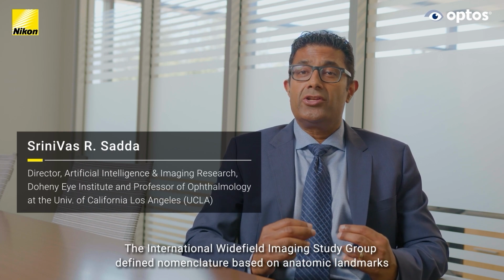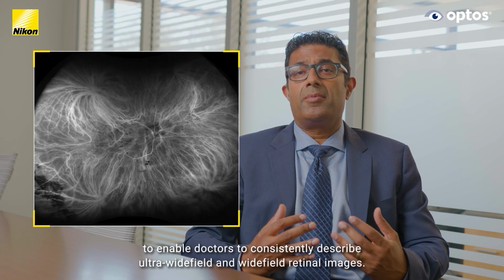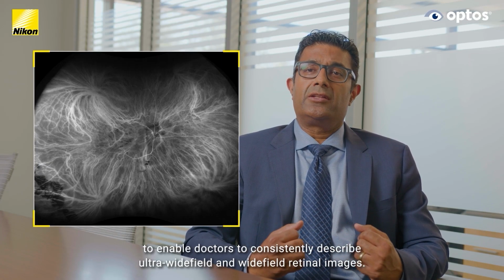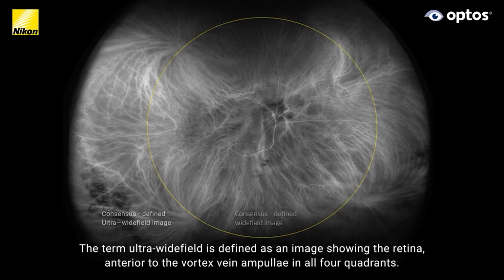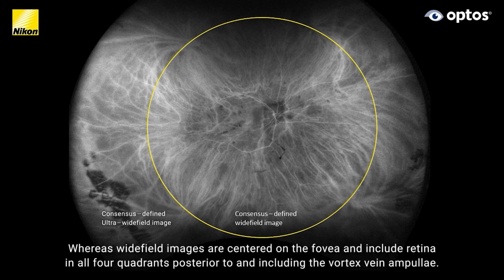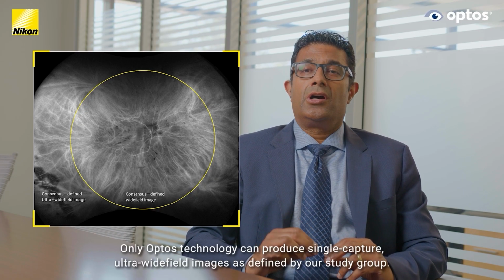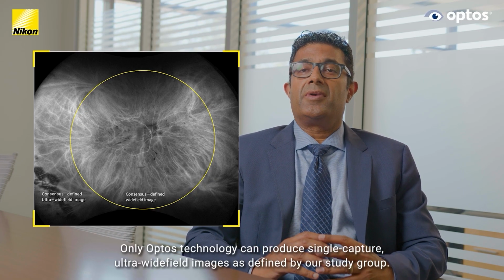The International Wide-Field Imaging Study Group defined nomenclature based on anatomic landmarks to enable doctors to consistently describe ultra-widefield and wide-field retinal images. The term ultra-widefield is defined as an image showing the retina anterior to the vortex vein ampulla in all 4 quadrants, whereas wide-field images are centered on the fovea and include retina in all 4 quadrants posterior to and including the vortex vein ampulla. Only Optos technology can produce single capture ultra-widefield images as defined by our study group.